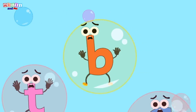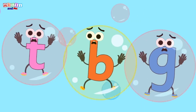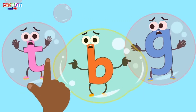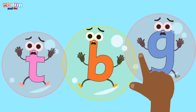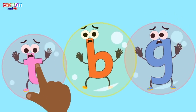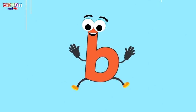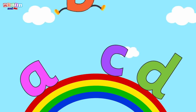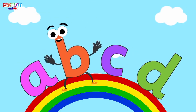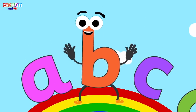Oh no! Letter B is stuck inside another bubble. Kids, point at letter B to burst his bubble and free him. Which one is letter B? Great job, kids! You freed letter B. And now he is back home with all his friends. I am the letter B. I make the sound.